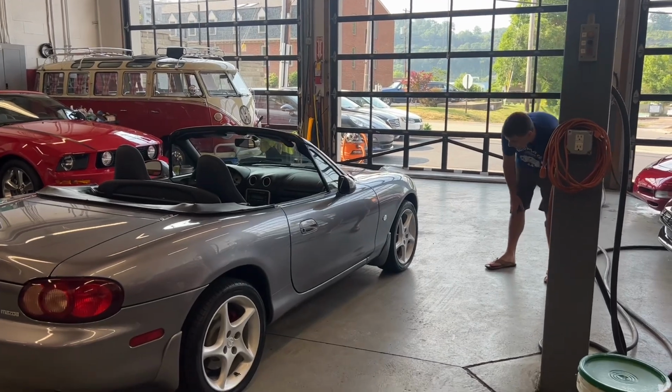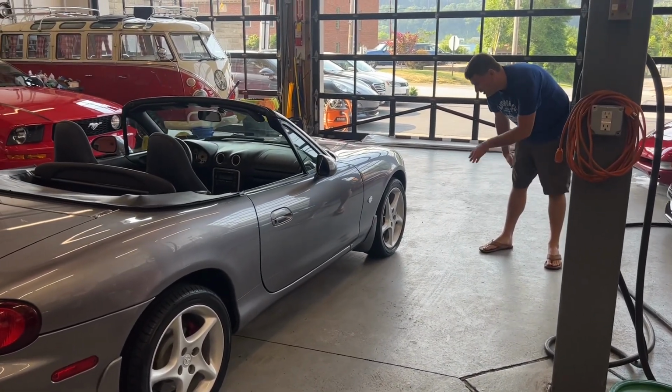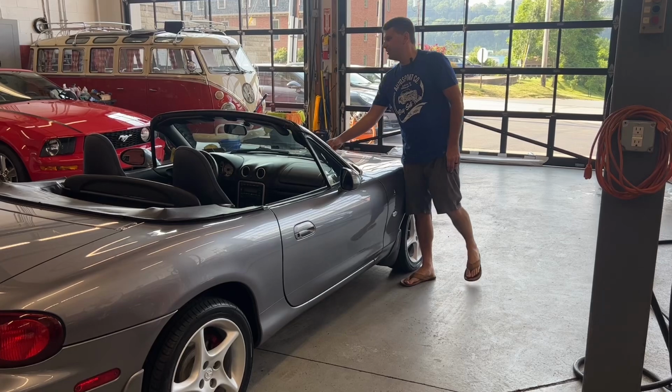Okay, passenger front, same thing. Wheels all look to be refinished, no scuffs or anything like that. Glass, I don't see any cracks or big chips.